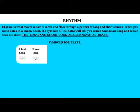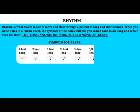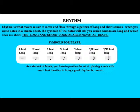When you write notes in a music sheet, the symbols of the notes will tell you which sounds are long and which ones are short. The long and short sounds are known as beats. The musicians made the following symbols for beats: 4-beat long, 2-beat long, 1-beat long, half-beat long, quarter-beat long, 1/8-beat long, 1/16-beat long. As a student of music, you have to practice the art of playing a note with the exact beat duration to bring a good rhythm in music.